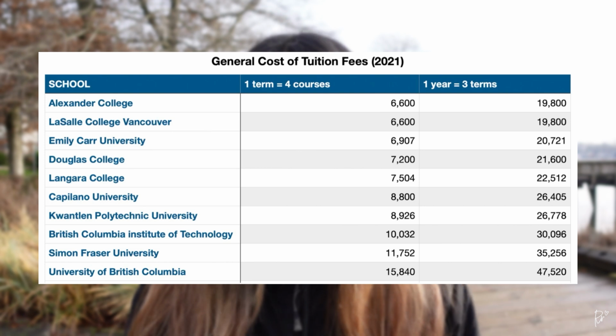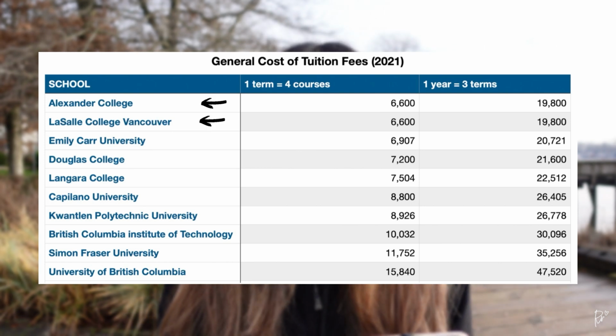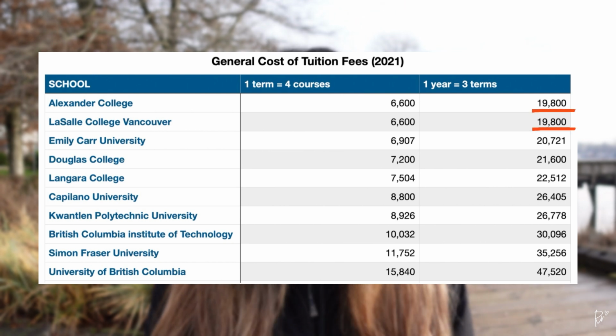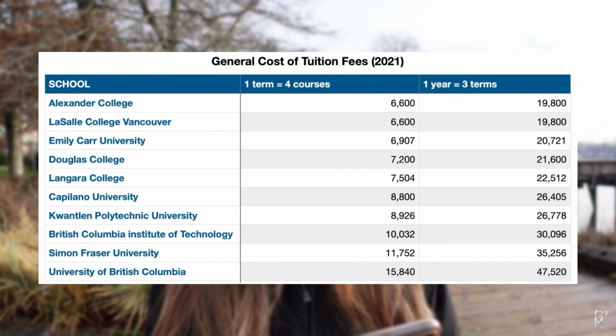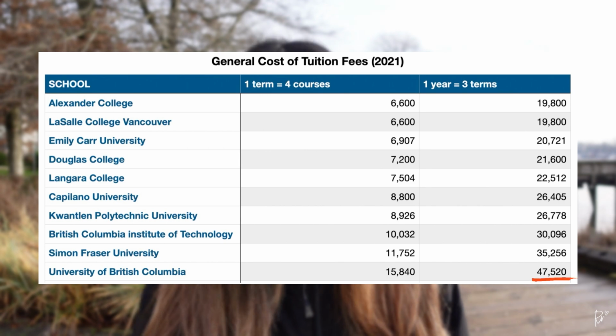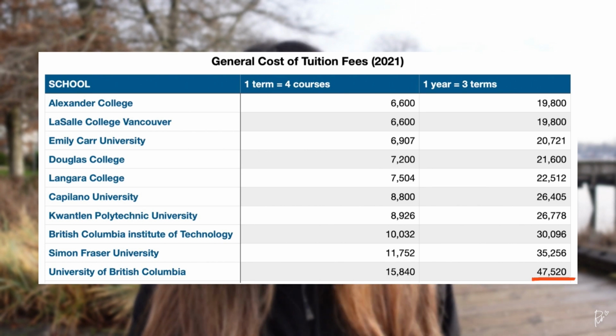Next thing you've probably noticed is that I've arranged the table in increasing order. So according to that list, Alexander College and LaSalle College are the cheapest on the list at $19,800 per year, whereas its counterpart UBC, or University of British Columbia, is outrageously expensive at almost $50,000 per year. Bruh. It is deemed as one of the best schools not only in British Columbia but in Canada. And to be honest, the education you will receive there is recognized worldwide. It is an awesome school, which is why you're expected to pay an awesome price.